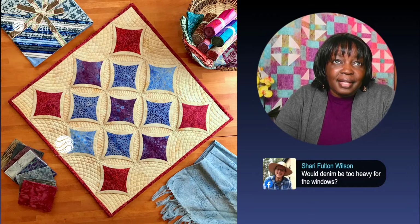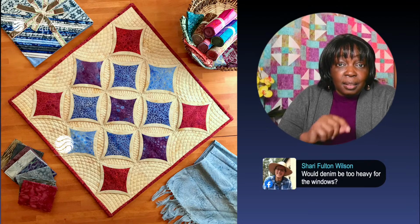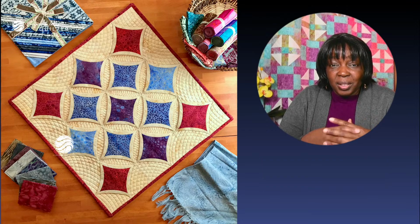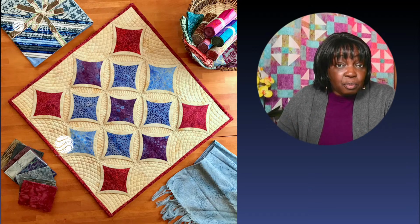I don't know that denim would be too heavy. It just depends. There are some light denims. And because you're not stitching in the window, and most cathedral windows that I've seen, no one stitches inside the window, it might be okay. I would try it. Do a test block.